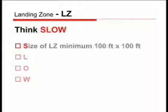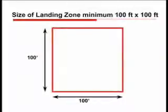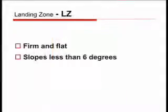Landing zone or LZ. Think slow, SLOW. S stands for size of the landing zone and should be 100 feet by 100 feet. Anything smaller requires you to inform the pilot first. All landings will be at the discretion of the pilot in command. A firm surface that is as flat as possible should be used. Slopes need to be less than 6 degrees.